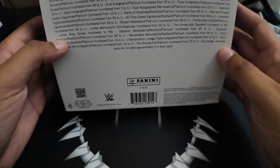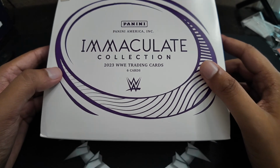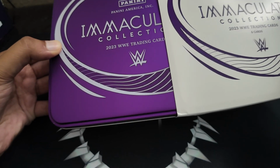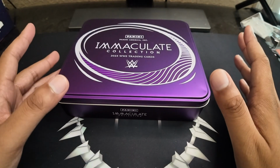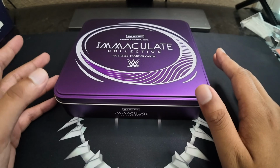So if we can pull that, that will make up for what we couldn't pull from last year's set with the Bloodline one. So, without further ado, let's go ahead and take a look. Ooh, that's shiny. And also that eight autograph Attitude Era signature, a couple things to keep in mind. One, it is going to be a redemption card. So basically not everybody could sign in time. So if we do get it, it's going to have to be a redemption. That's what we're going to be expecting if we get it.